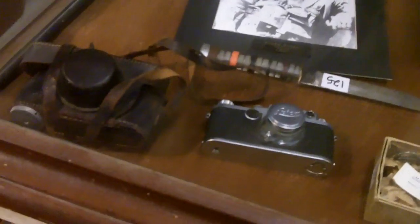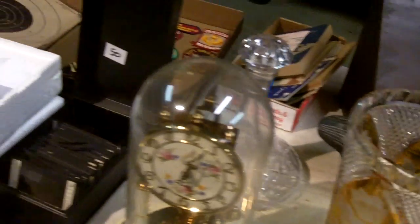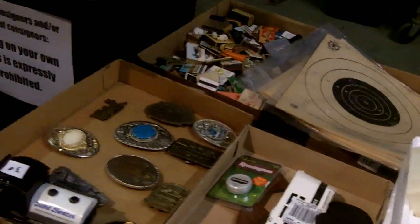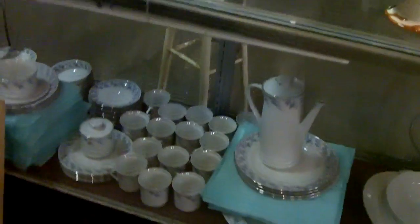There's a Leica in there. Oh, Leica. Really nice old camera there. Just a wide range of material, per usual. I don't think I got that in the pictures. Some stuff on the floor up here too. China.